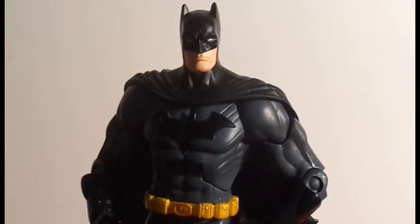Alright, so the first thing that I picked up, I found in the same Kmart I found the Red Robin from the last time. It's that New 52 Batman. Although I'm not a big fan of the new costume, I'm a more traditional Batman fan, I gotta give him props. This figure is awesome. The gray that they use with a hint of blue in it really does pop. The only thing I kind of wish they had done is give him longer ears.